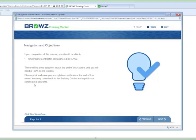I'm also told that at the end of my training course, I'm going to be asked to print out a certificate, and we can work out the procedures with you. I may want to bring that certificate to the guard gate, at which time I can exchange that certificate for a sticker for my hard hat. Certainly, the guard gate would also have access to the records within BROWZ, so that if that person didn't bring their training certificate, you could actually look up online whether they've completed the training or not.